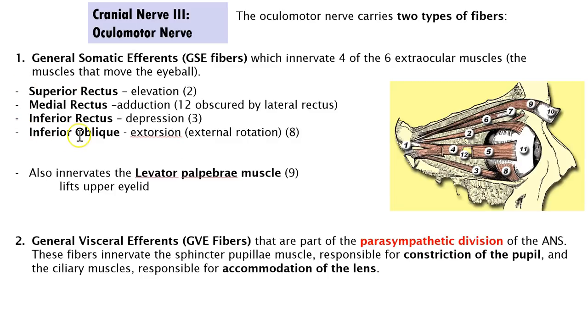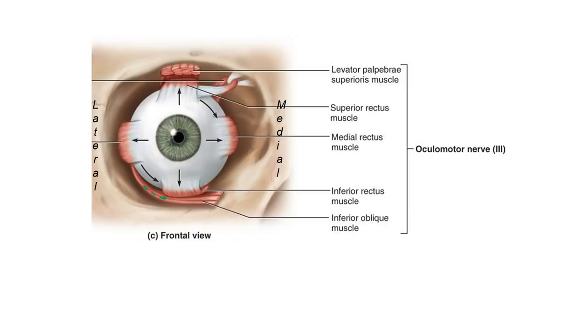We see the 4 extraocular eye muscles, the superior, medial, and inferior recti, and then the inferior oblique muscle. Here, I forgot to mention that it innervates what's called the levator palpebrae superioris muscle. That is this muscle right up here. This levator palpebrae muscle helps to lift the eyelid. Here we can see through general visceral efferent fibers, the parasympathetic activity of cranial nerve 3 helps to constrict the pupil and accommodate the lens.